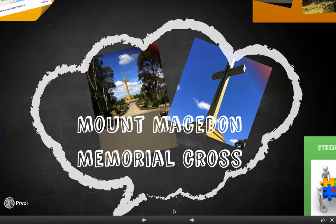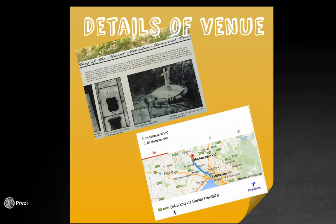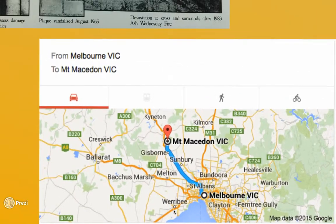I visited Mount Macedon Memorial Cross and discovered that it is an ideal excursion spot to support the teaching of humanities. Mount Macedon is approximately 65 kilometres from Melbourne CBD, which would take about an hour to drive to.